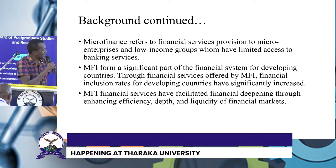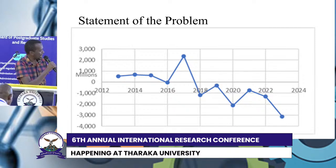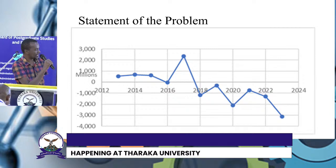Now, going to the reason why the study is being conducted, this is basically a graph that shows the financial performance of microfinance institutions for the last couple of years. And if you notice, from 2013 all the way to 2017, they have been making profits. That is, they have been having a positive return on assets. However, since 2018, they have been making losses for quite some time. So from 2018 all the way to 2023, the financial performance has been declining.